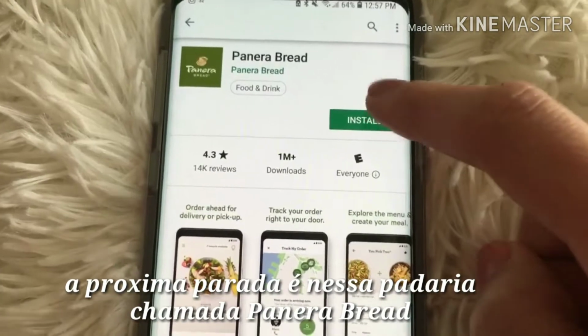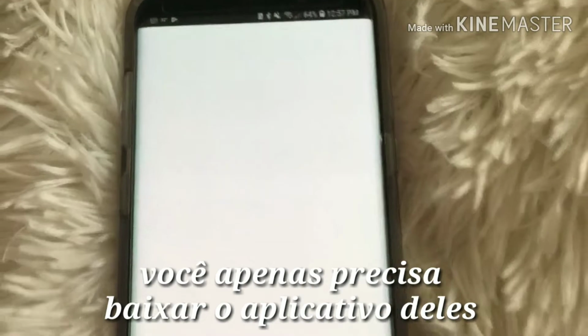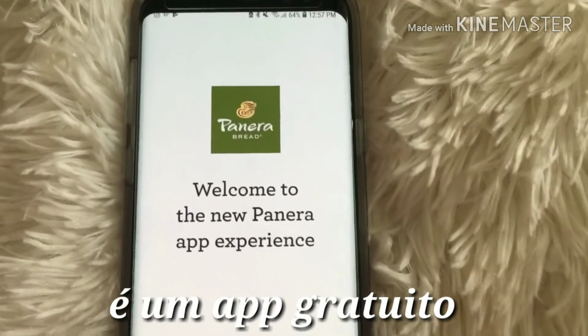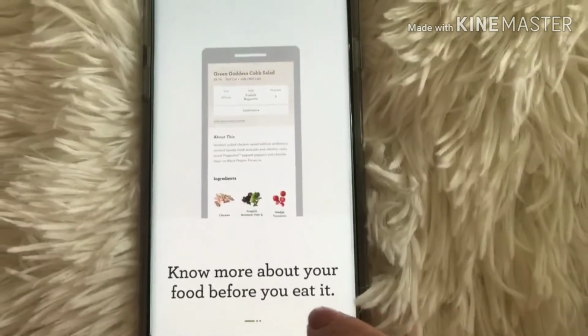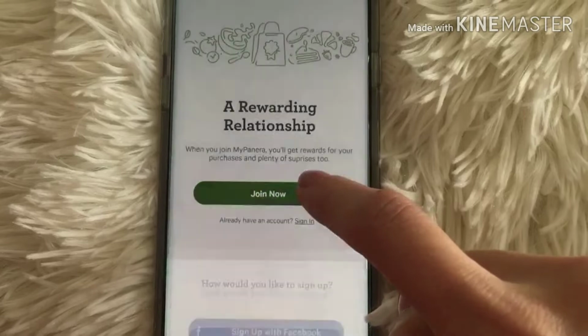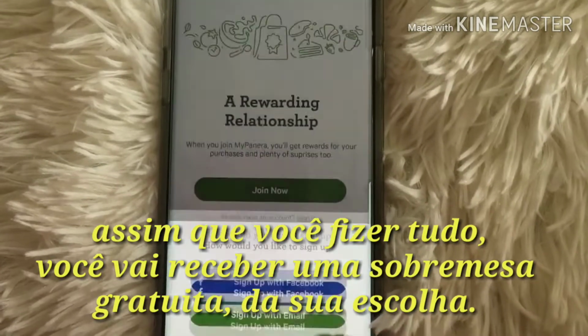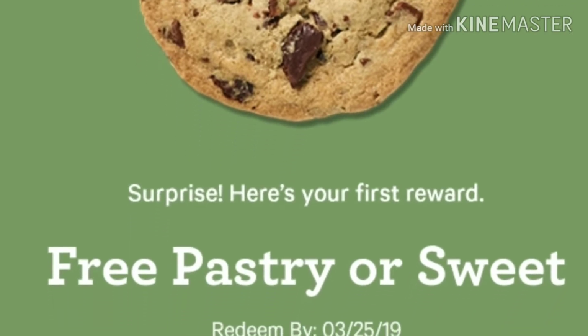The next stop is Panera Bread. You just need to download their app. It is a free app. Once you're in, you will be able to get a free pastry of your choice.